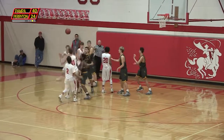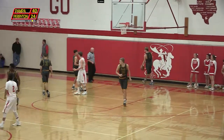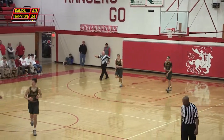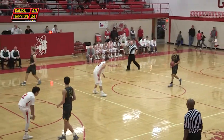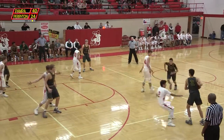Davis will inbound to Brzezowski. Pop over to Davis. Looks at a 3, can't take. Drop pass down to Tarvin, and Tarvin touches it, and it goes out of bounds. Tarvin thought that Pampa touched the basketball, but it goes out after deflecting off of Cody Tarvin. Inbound play negated on that lob opportunity. Perryton down by 16. Pampa with the ball. 2:07 to go before the fourth.